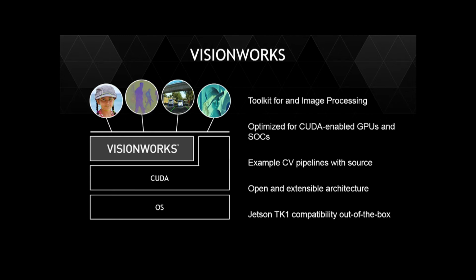Now, VisionWorks is not just a library, it's not just algorithms. It's also an infrastructure that allows developers to leverage NVIDIA's algorithms, develop their own algorithms, or use algorithms that have been developed in other places like OpenCV, and chain those algorithms together into pipelines to solve interesting problems like pedestrian detection, like localization and mapping.